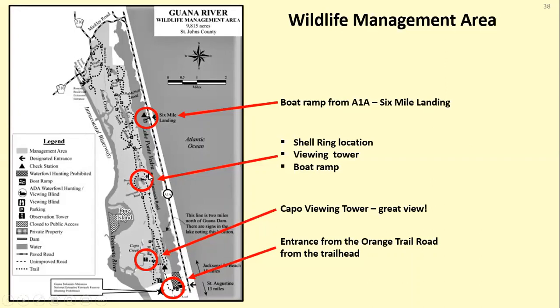There's also a viewing tower right here that looks out over Guana Lake or Lake Ponte Vedra, whatever. It's always marked as different names right in here. And of course, this is A1A running along here. And there's a kayak launch point there too. We've kayaked from 6 Mile Landing before. We come down A1A and we've kayaked out of here and back a couple times.